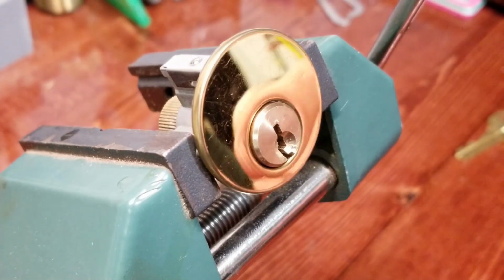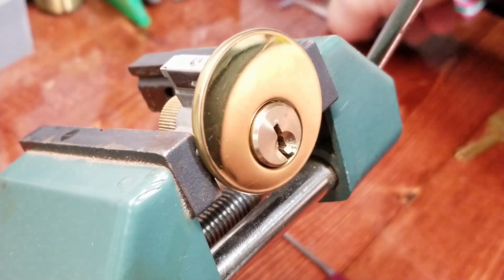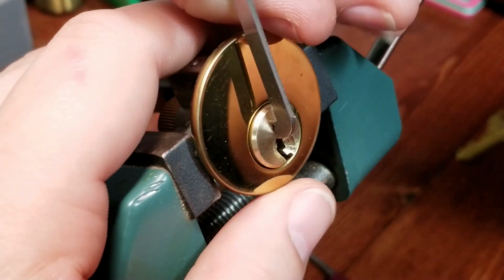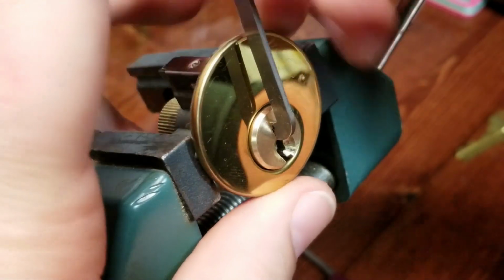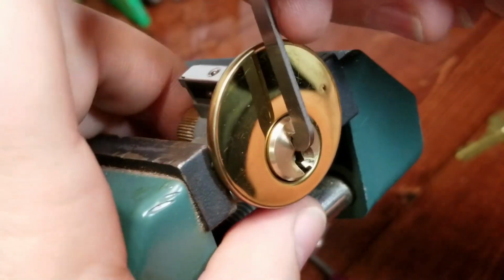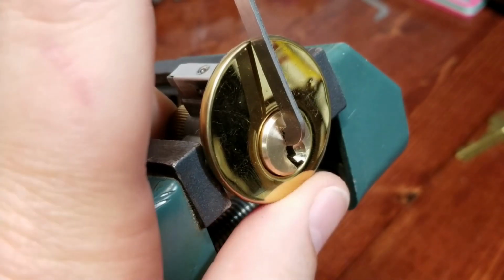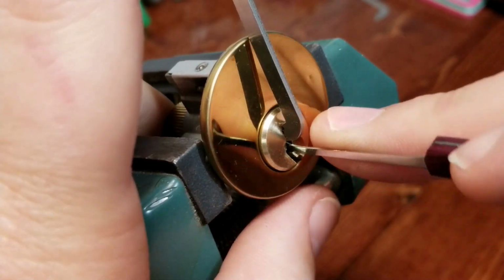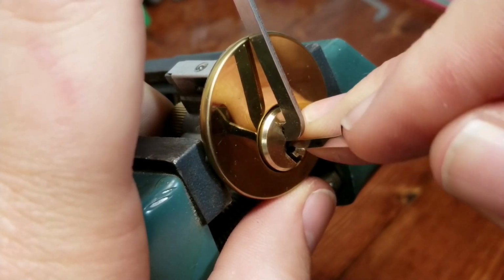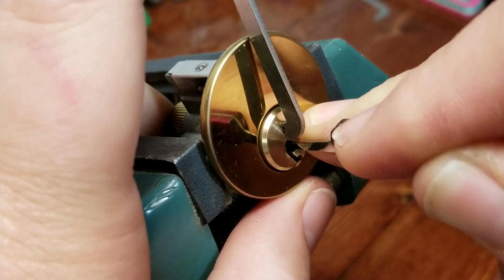That being a Quickset, I'd like to try that hook and a 50 thousandths pry bar. I'm just going to tighten this down pretty good. Still got some flop. And let's go to town on, ooh, shiny. Three was my first binder. Just gave me a click and went away. Five is binding.